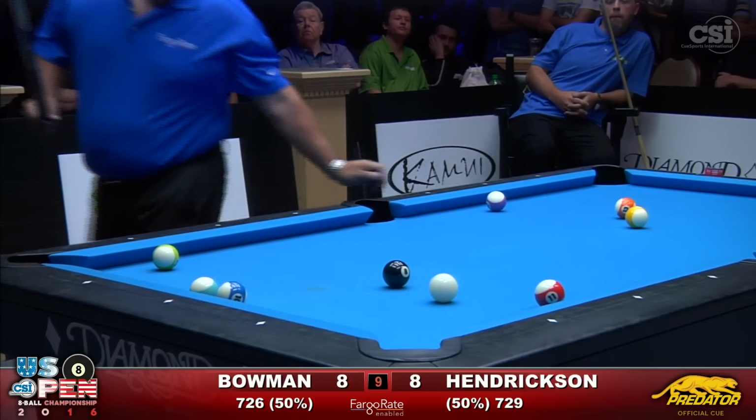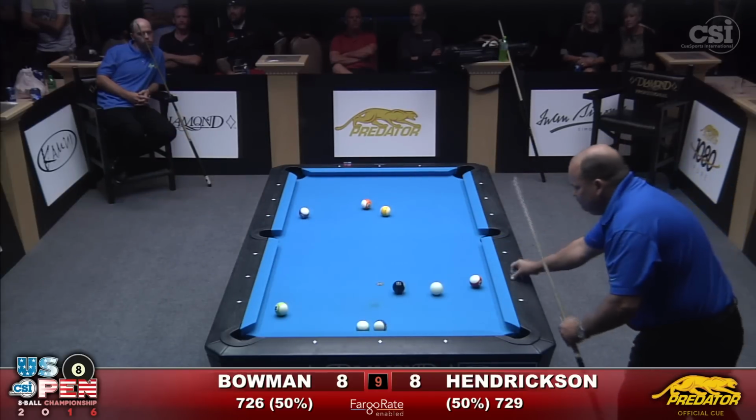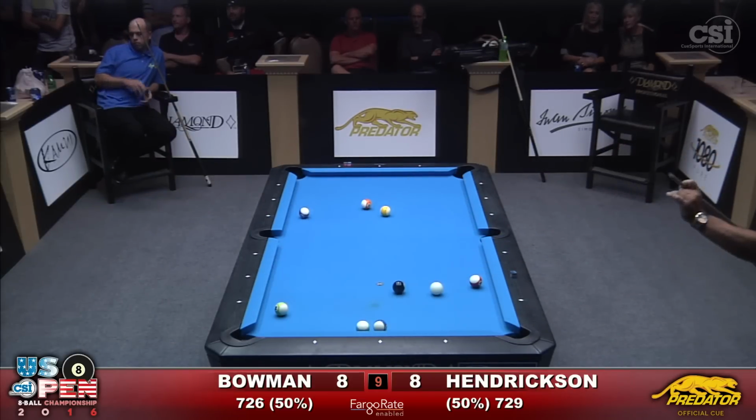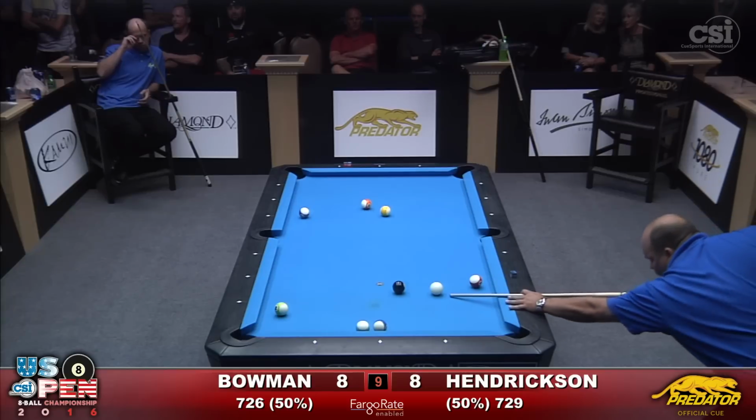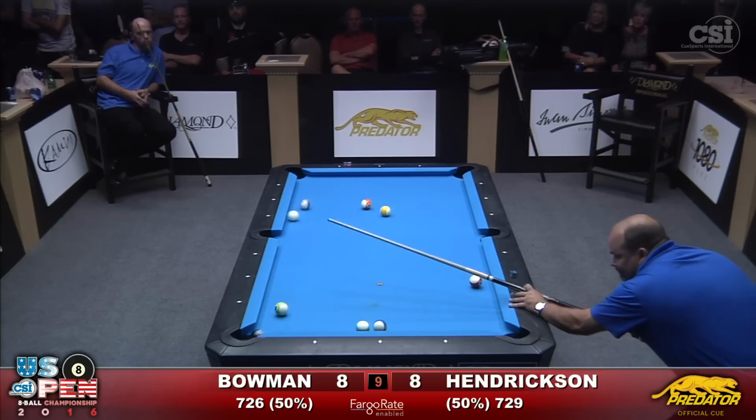Look at this. He's on the 50-yard line. Wow. He's tight, but he's on the 50-yard line. He should be okay. All he's got to do is make the 8 ball. He doesn't have to worry much about the cue ball. Just don't slide down there and scratch somehow.